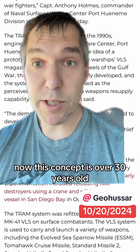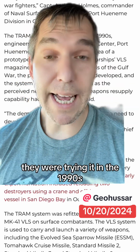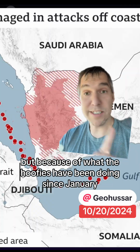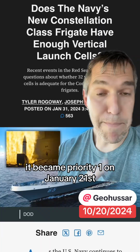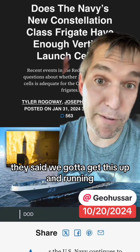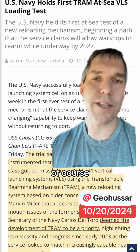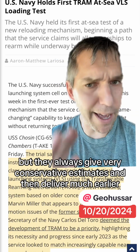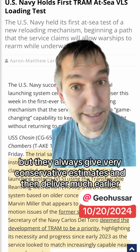Now, this concept is over 30 years old. They were trying it in the 1990s, but then they shelved it because there just wasn't enough demand signal for it. But because of what the Houthis have been doing since January, it became priority 1. On January 21st, they said, we gotta get this up and running. And boom, they delivered. Of course, the US Navy is saying they won't have this implemented on all ships until 2027, but they always give very conservative estimates and then deliver much earlier.